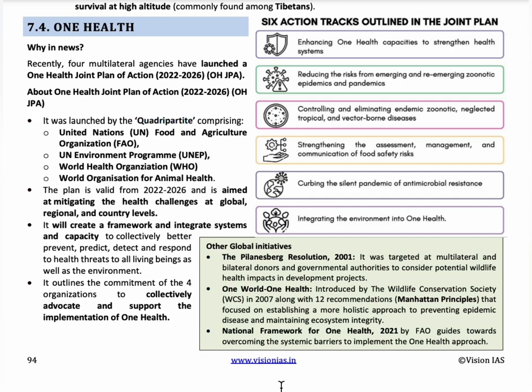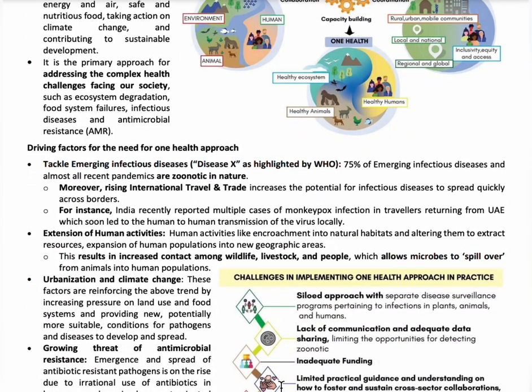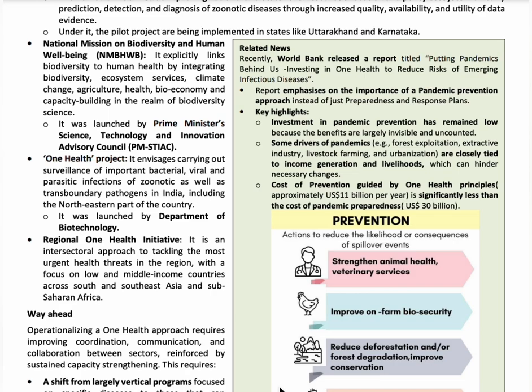The global initiatives for the One Health program are the Pilanesberg Resolution 2001, One World, One Health program, and National Framework for One Health 2022. The steps taken by India to implement One Health are collaboration at the national and state levels to combat specific diseases in animals, institutional collaborations like the collaboration of Indian Council of Medical Research and Indian Council of Agricultural Research to control disease outbreaks, and the One Health Support Unit initiated by the Department of Animal Husbandry and Dairying to develop a national One Health framework, the National Mission on Biodiversity and Human Well-Being, One Health projects, and the Regional One Health Initiative. All these are the initiatives taken by India to promote One Health.